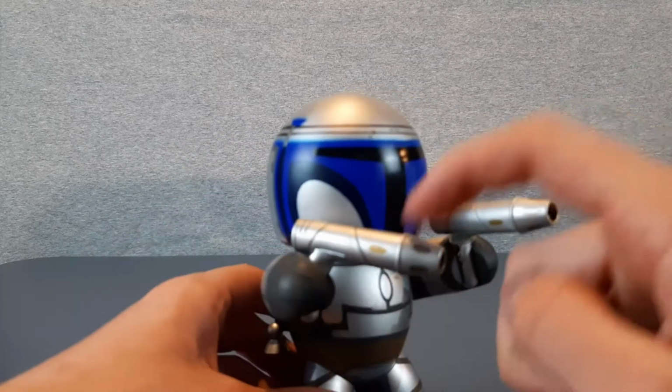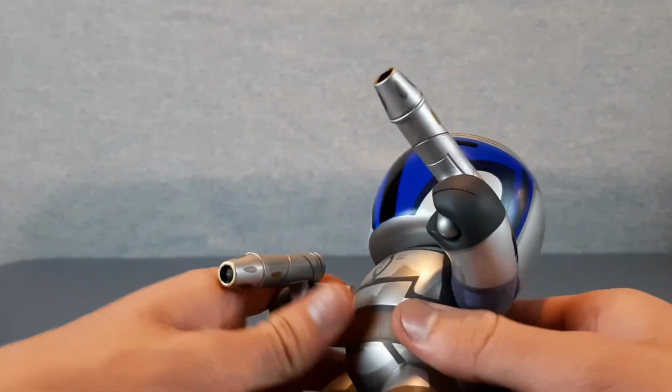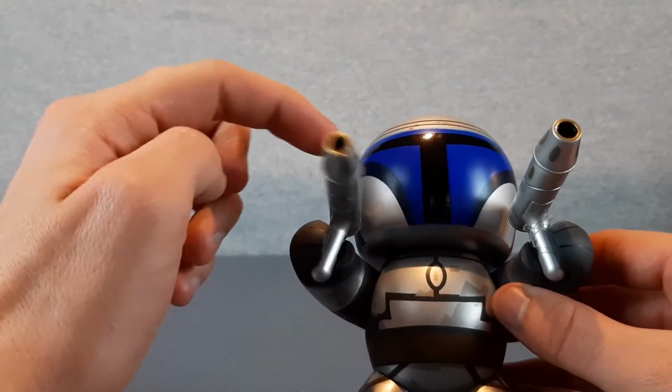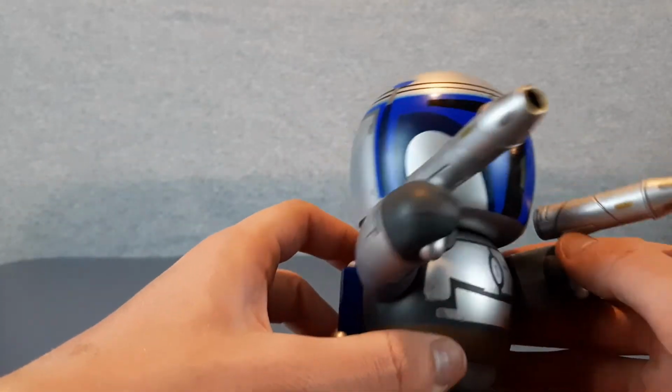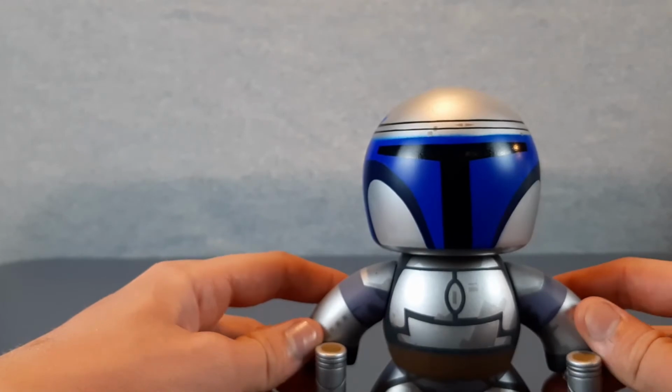He holds the blasters really well. They don't fall out. This one's still got the plastic on it, but this other one doesn't, and he seems to hold it still just fine, so looks like it's a little loose. So yeah, I kind of kept the plastic in this one. But yeah, that is it for the Jango Fett Mighty Mugg. Let's check out the next one.